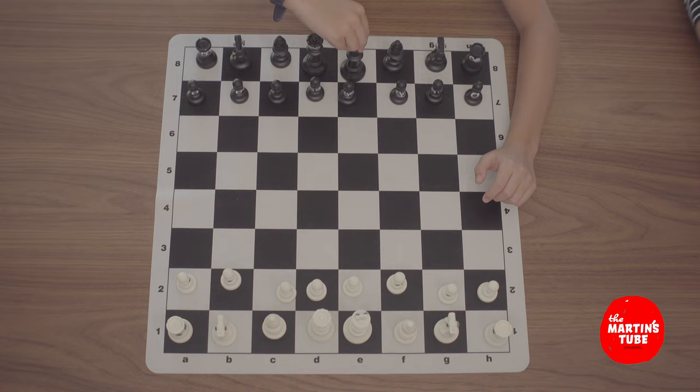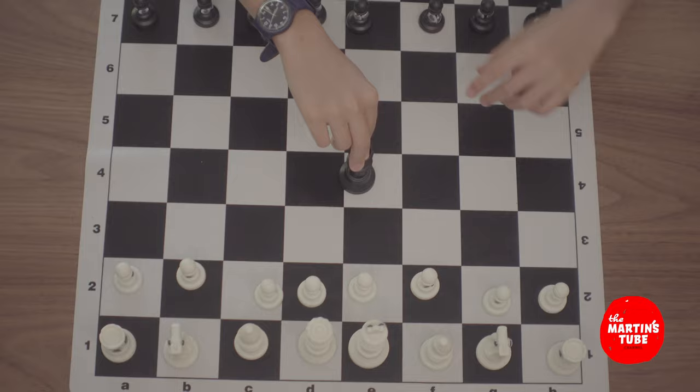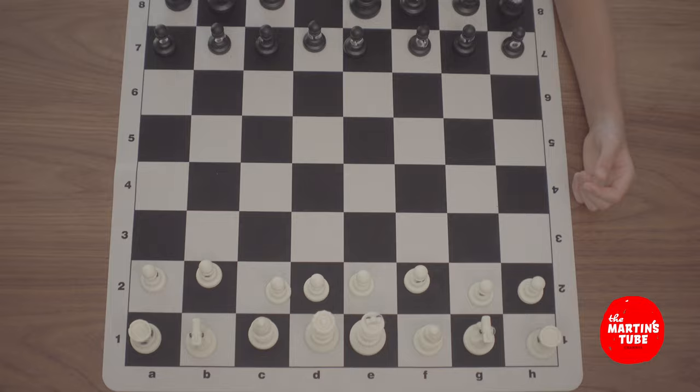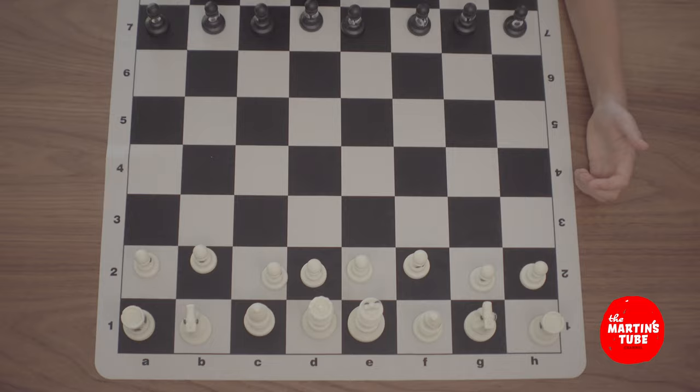So the king may move one square in any direction. Now the queen. The queen may move any number of squares in any direction. So she could just move like this, if there wasn't anything in the way, like this. Like wherever she wants, like this. She could go horizontally, diagonally, or vertically.